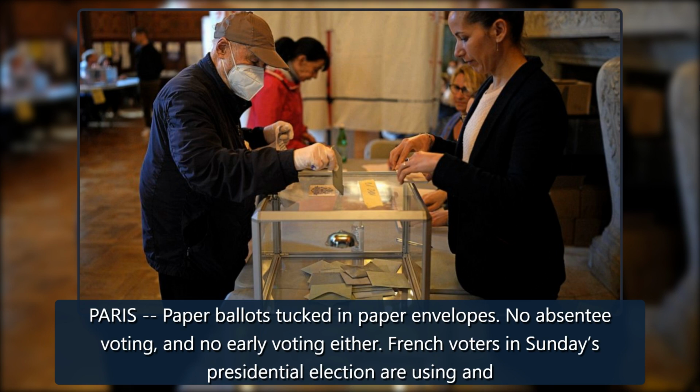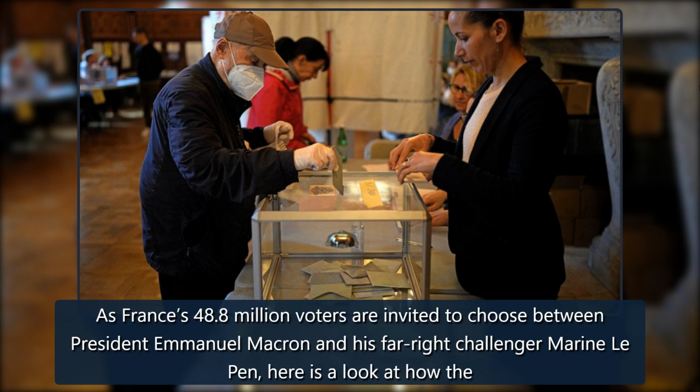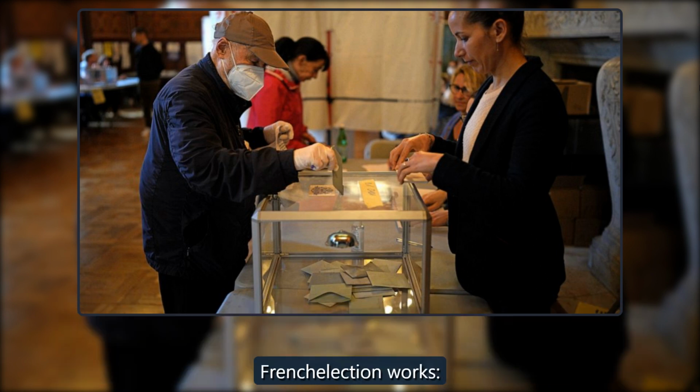French voters in Sunday's presidential election are using an old-school system that has defied calls for more flexibility or modernization. As France's 48.8 million voters are invited to choose between President Emmanuel Macron and his far-right challenger Marine Le Pen, here is a look at how the French election works.